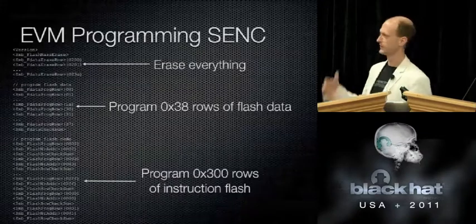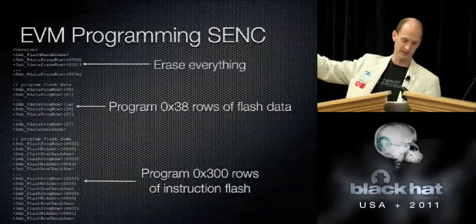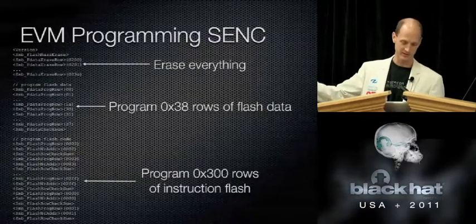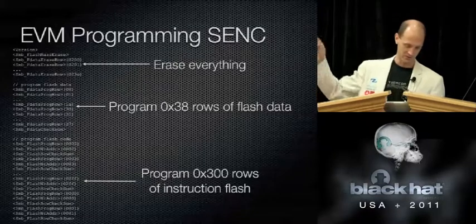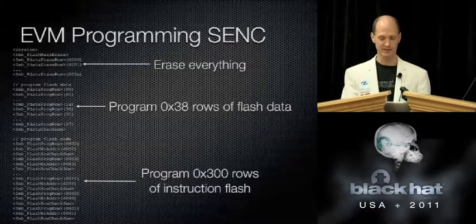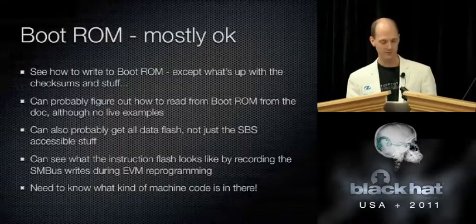So if you sniff how it programs it, it does exactly this. It does a mass erase, so that erases all the instructions, and then it erases every row of data flash, and then it starts to program the data flash 1 row at a time, and then it does a checksum, and then it does the instruction flash 1 row at a time, and then it does checksum. Cool. So now I sort of understand how I could flash the thing if I wanted to.